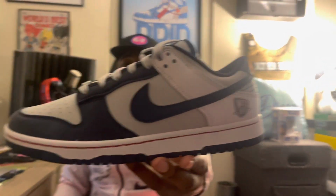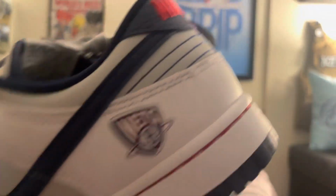So we have the Nike Dunk Low Nets. Boom. Really, really like this shoe. Get all that. Good job, camera person. Good job. Get all that, all from the angles. Yeah, there we go. Alright, so I really, really like this shoe.